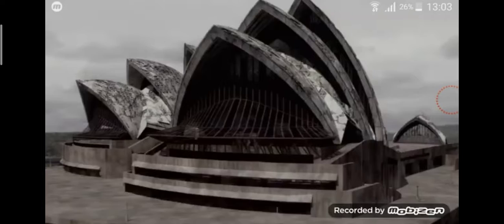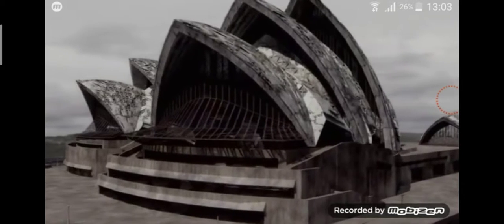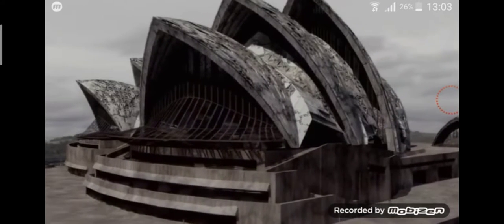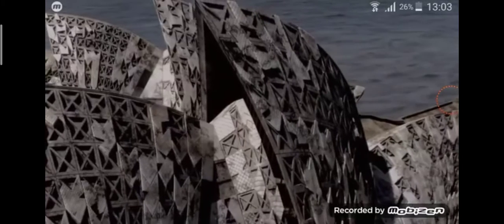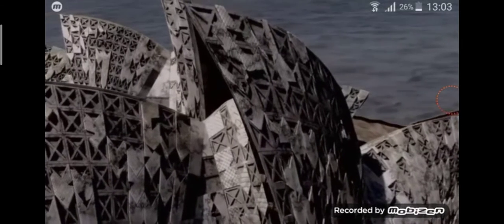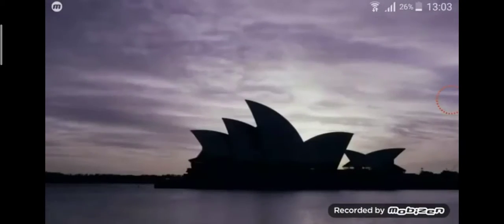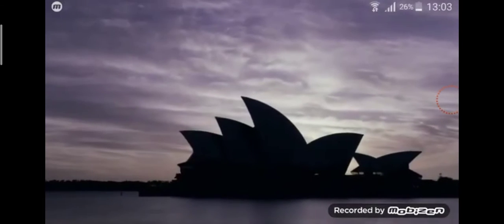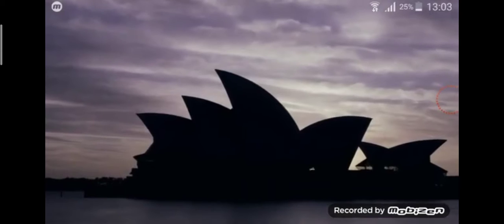After people, in Sydney Harbor, the Opera House is becoming unstable. Hundreds of feet above the crumbling pilings of the harbor, the moist, salty air has slowly eaten away at the building's signature shells. The iconic roof was built using an innovative technique that made the curved shape strong.